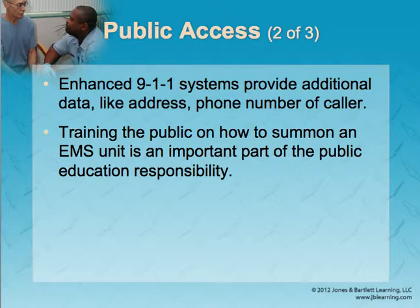All right, it's real important for us as EMS professionals to take time, especially with children and anyone who may not be familiar with how to access the EMS system, to train them. Teach them. If you live in an area that does not have enhanced 911 or 911, we need to be taking time to train the public on how to summon for help.